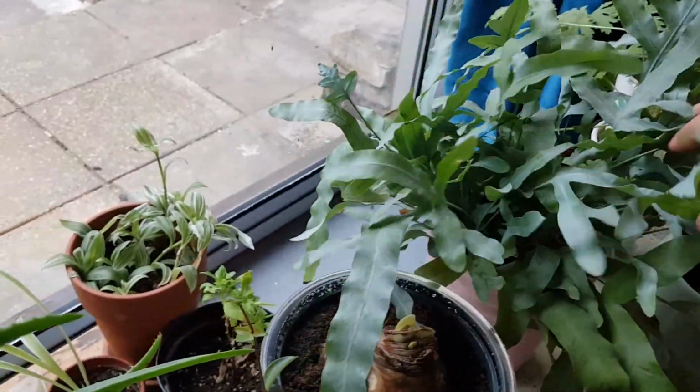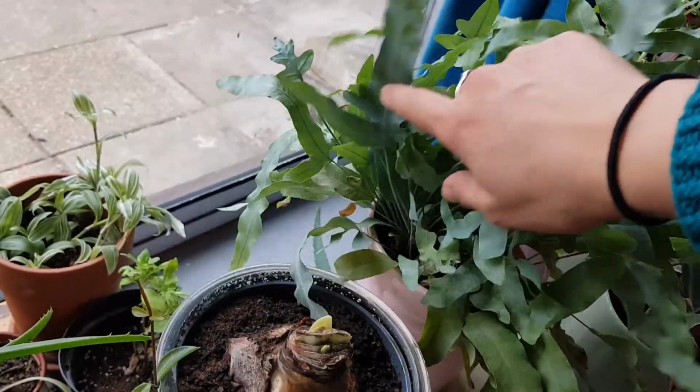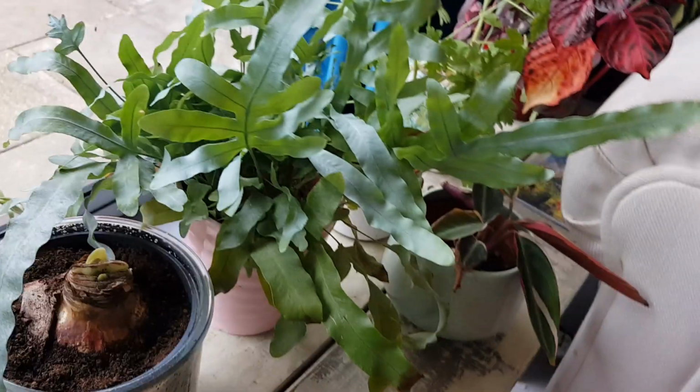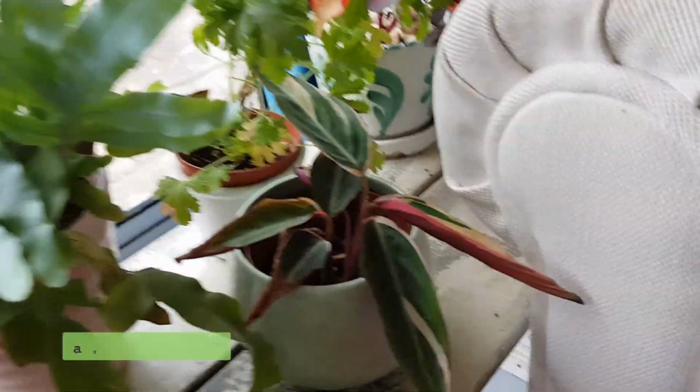I think I tried fertilizing it. I moved it to somewhere with more light because it was in a shadier part of the room before and it really wasn't happy. I think most plants, but not all, like direct light. And it's in a little pink pot. And then this one is an aglaonema.